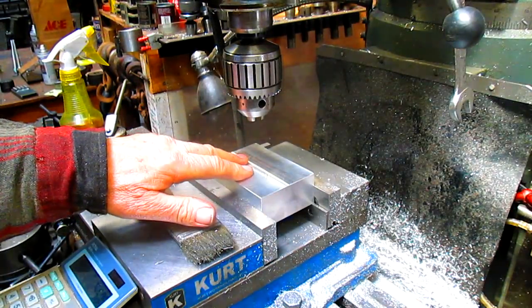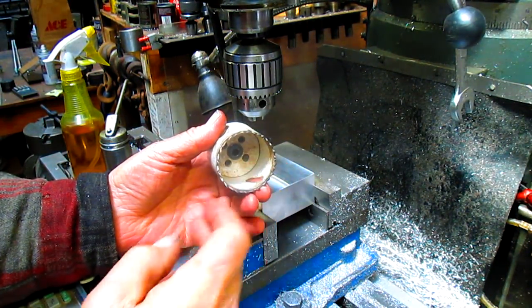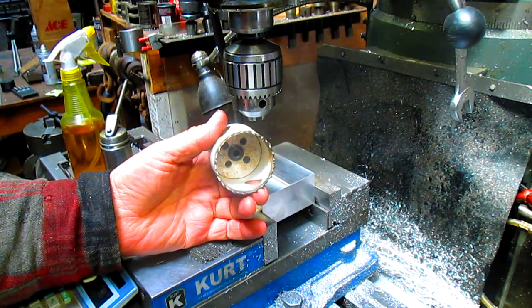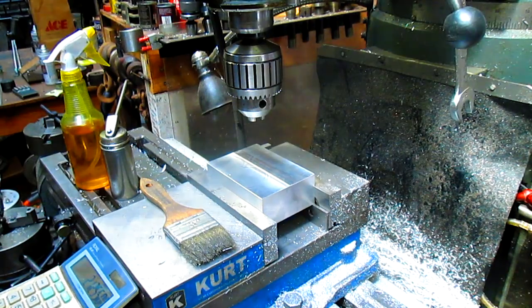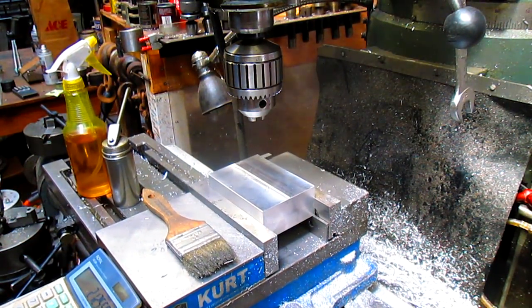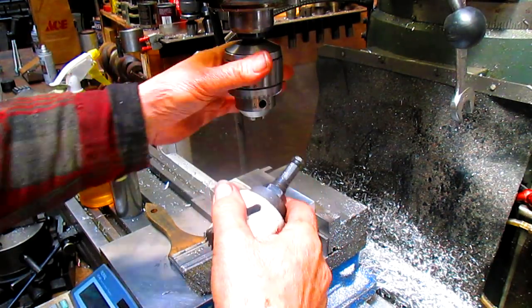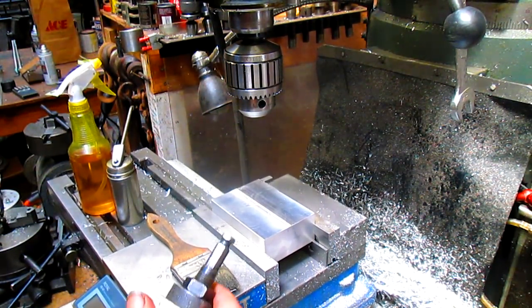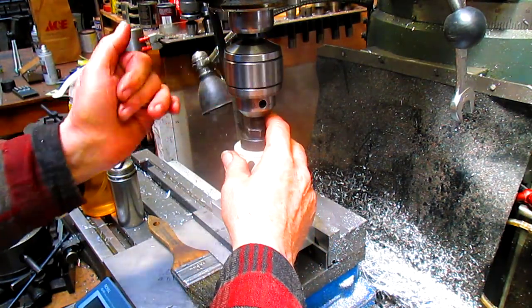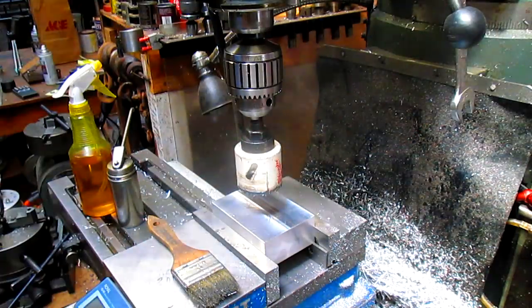So normally I would go ahead and put the drill bit in here, the pilot drill, but since we're on the mill and the mill holds everything pretty secure, I don't need to drill that pilot hole, and I might be able to use that plug for something else in the future. So we're not going to use the pilot hole.